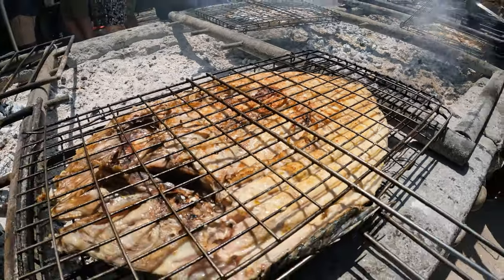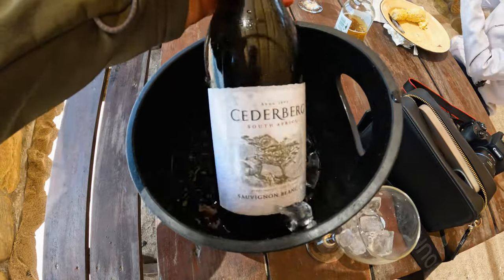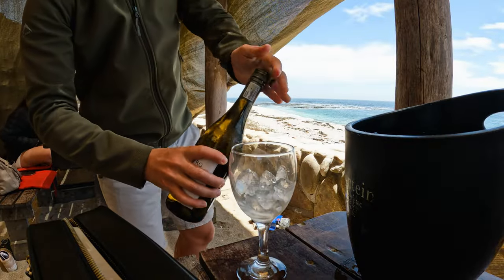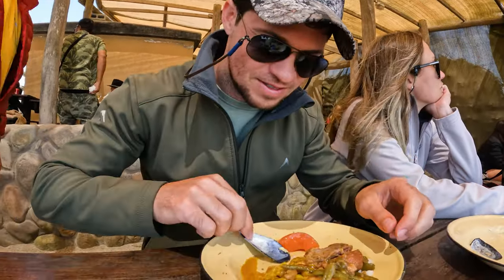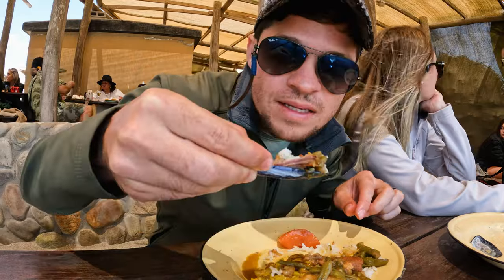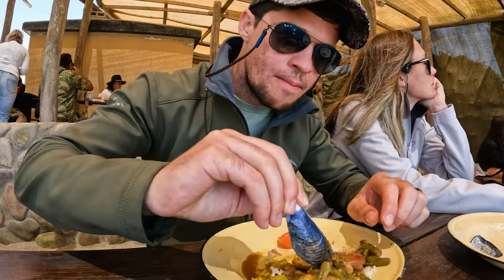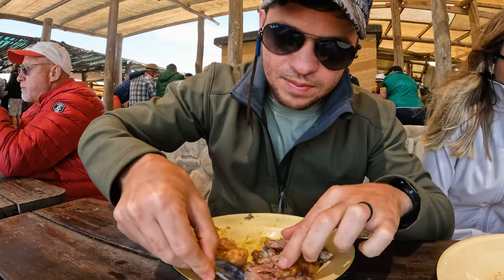Next up, we've got a Cederberg Sauvignon Blanc. Next we have the lamb. Some rice. Oh, it is so soft. Cheers. Bit of ice wine.